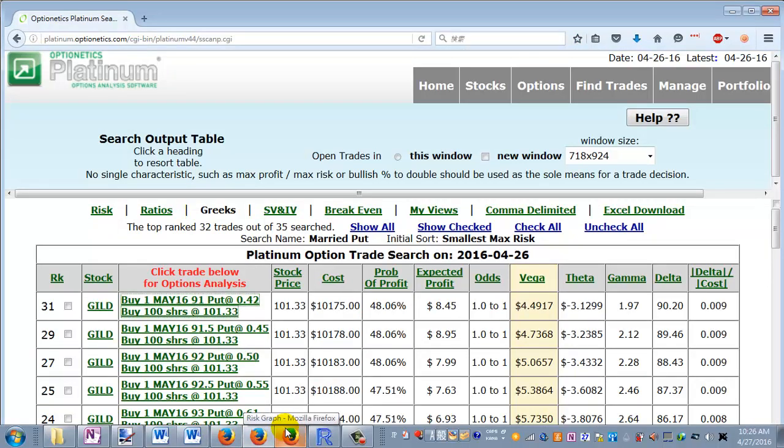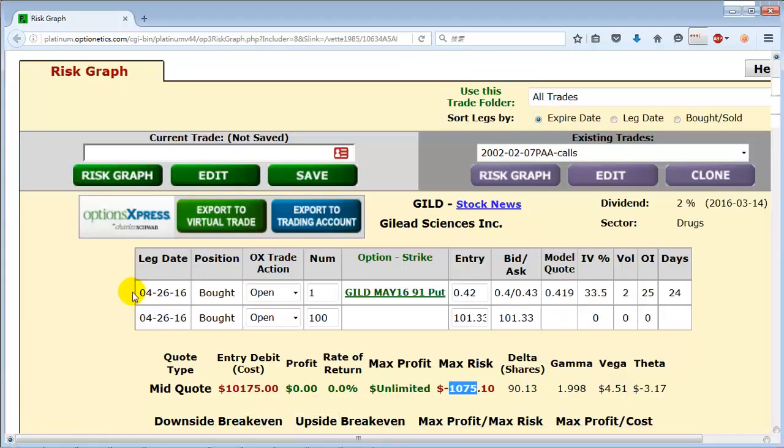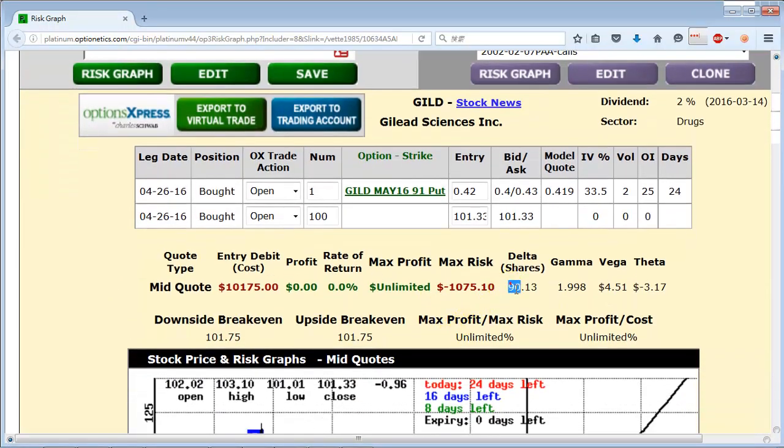but my main idea here that I want to get across to you is that when you're using a married put, you're still very long on the stock, just like you would be if you had bought a call option. Your delta here is 90. So what that means is for every $1 increase, on average what you're getting is a $90 increase in your options strategy. So if Guild goes up by $1, you've gained $90.